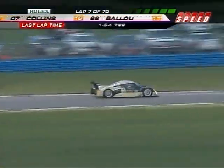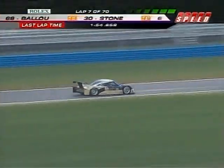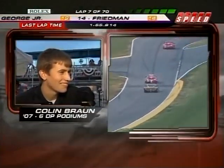Colin Brown got to steer the 61 car back at the Rolex 24, but since then, Colin, it's been all Craftsman Truck and Nationwide. Are you a little bit tired of turning left all the time? No, I'm having a blast. I'm driving my number 6 Conway Freight 450 truck, and that truck series is so much fun, but it's great to come back and watch these guys.